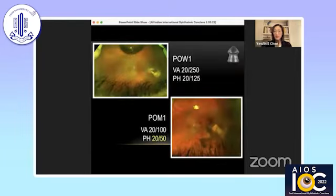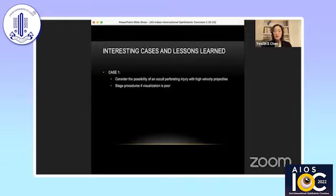So at month 1, he was doing well. His vision was most likely limited because of his corneal wound. So I think the lesson learned is to really consider the possibility of an occult perforating injury with a high velocity projectile, and also to consider staging procedures if your visualization is poor.